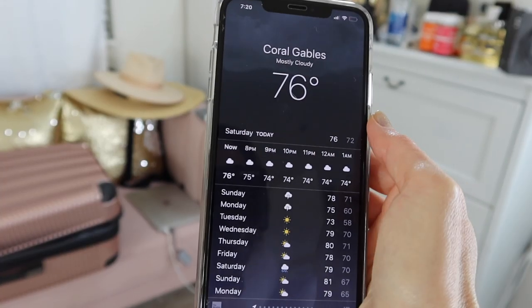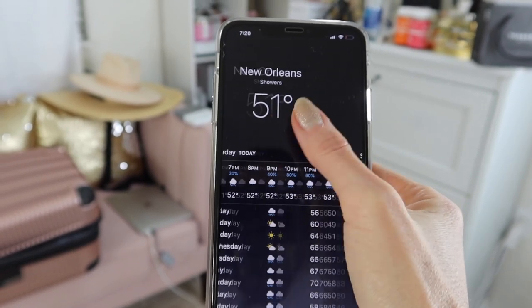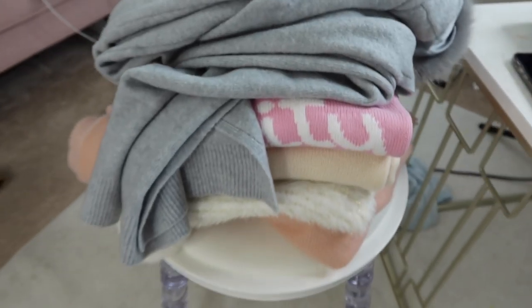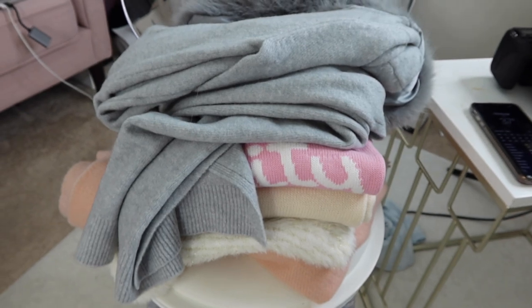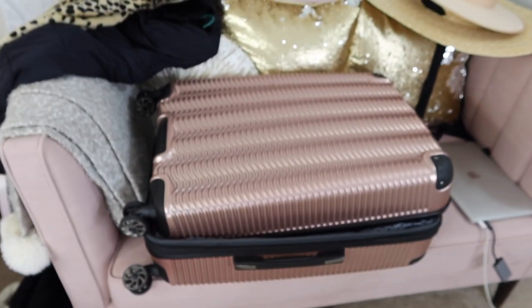This is our current weather situation outside, a mild 76 degrees, and this is what we're going to. So here I am stockpiling my sweaters. I'm organizing all of my clothes right now in piles, and then I'm about to pack everything in my new rose gold suitcase.